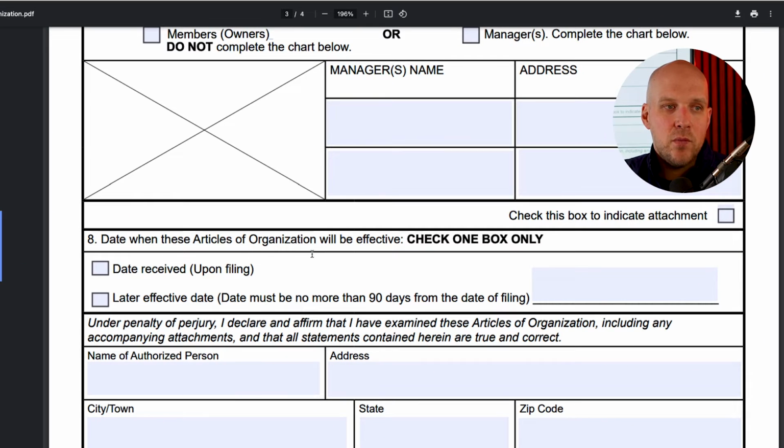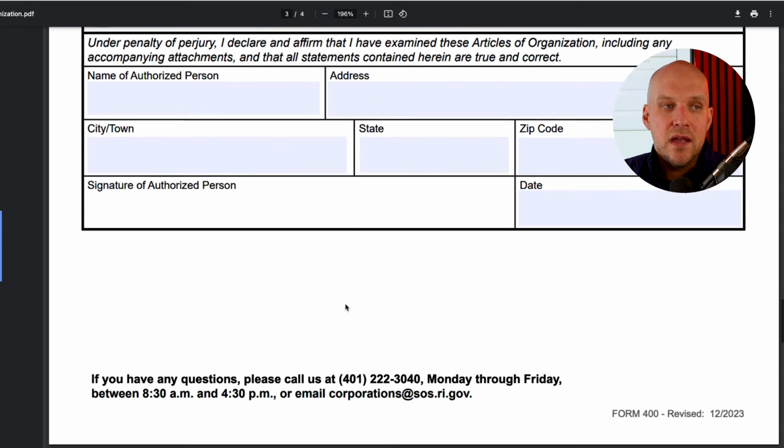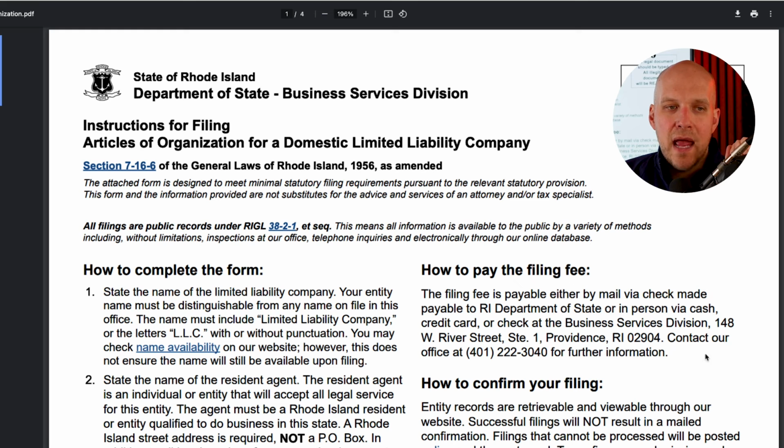Now, next, 8, date when these articles of organization will be effective. Date received is usually when people are doing it. Some people like to push it out in case your business isn't starting at a certain date. And then name and authorized addresses. You're just going to sign this form and fill it out. And at the top here is an address where you would actually file your articles of organization.